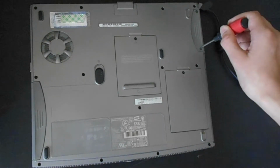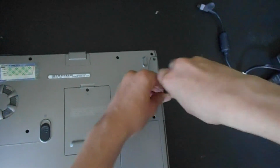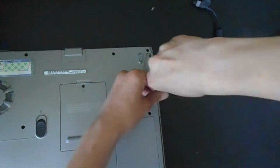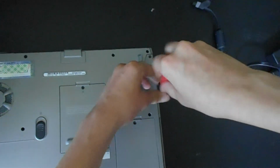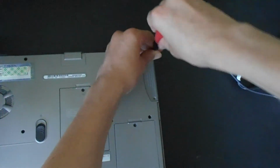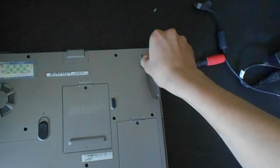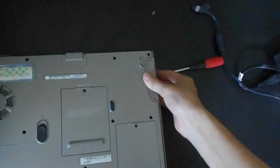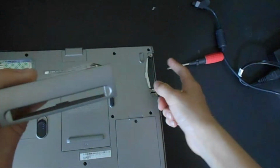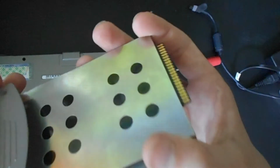Now to get to the hard drive, it's actually over here at the PCMCIA slot. It's kind of a strange setup, really, but it's not actually in the PCMCIA slot, it's just above it. So once I unscrew this next screw, you can see I can just slide this whole unit out. Now this is the slot, and the PCMCIA slot is still there. It's just kind of a cover for it. But here's the actual hard drive.